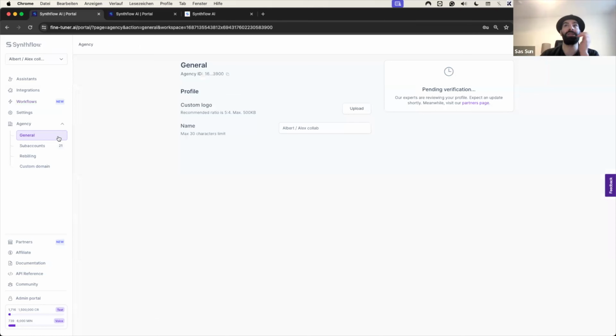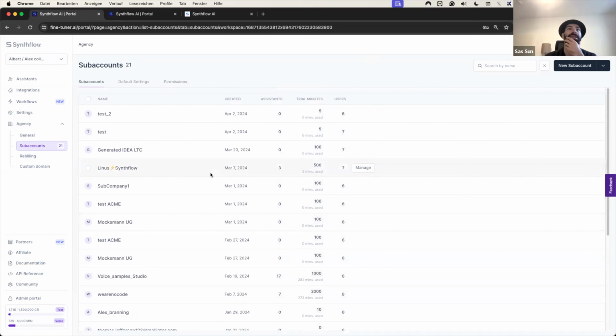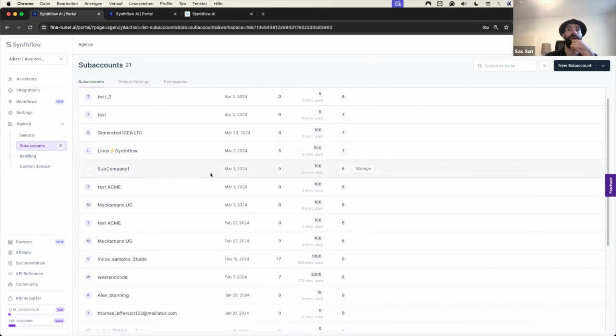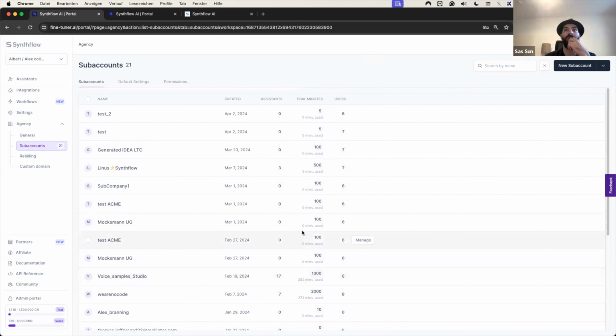Since this is also agency focused, I would like to emphasize our agency plan. What you can do with SynFlow, which I think is unique in the market, is create sub-accounts. Similar to Go High Level or other CRMs, you can create dedicated accounts for your clients to manage them and then also to resell them. For example, here you see the list of all my sub-accounts for my agency, and you can manage them here. You have a nice overview of all of them, like what's the consumption, etc.